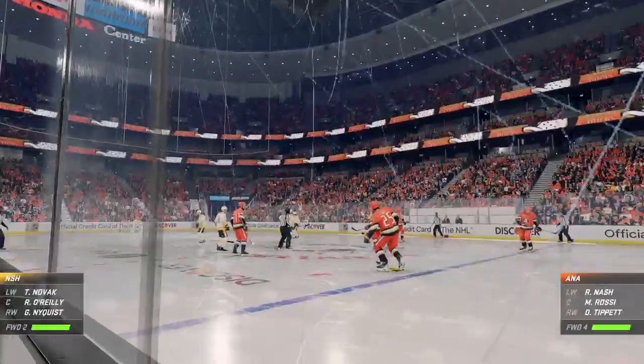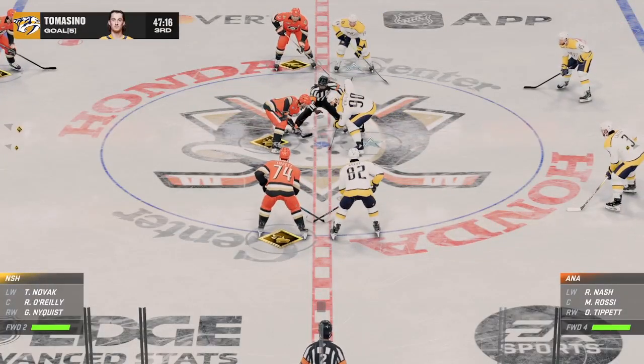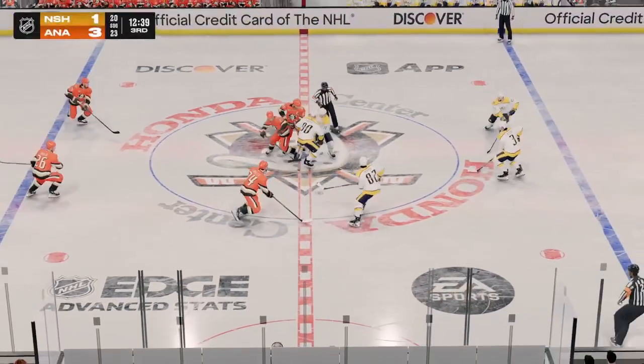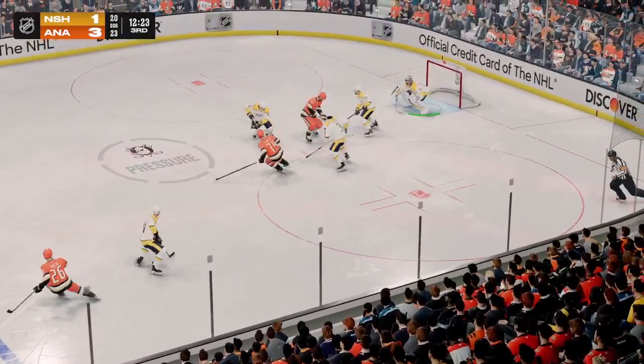The Predators haven't had a lot of things go their way tonight, but they finally got a positive here in the third. They're going to have to outnumber their opponent if they want to claw back from this two-goal deficit. They're running out of runway. They've got to find a way to get some chances.